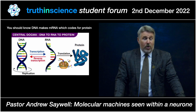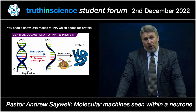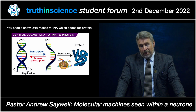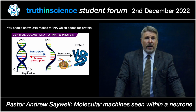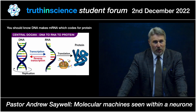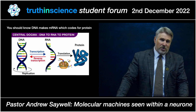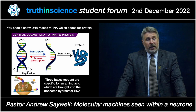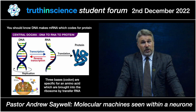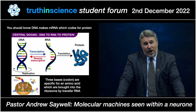Well, of course, from your O-level biology, you will know that DNA, which is found in the nucleus, is transcribed into a single strand of RNA, or messenger RNA. This leaves the nucleus through the pore membrane and into the cytoplasm, where it meets these little machines called ribosomes, and they are involved in translating that genetic code into protein. So you have 3 bases in the messenger RNA. This is called a codon, and they are very specific for an amino acid, which are then brought in to the ribosome by these little taxis we call transfer RNA.